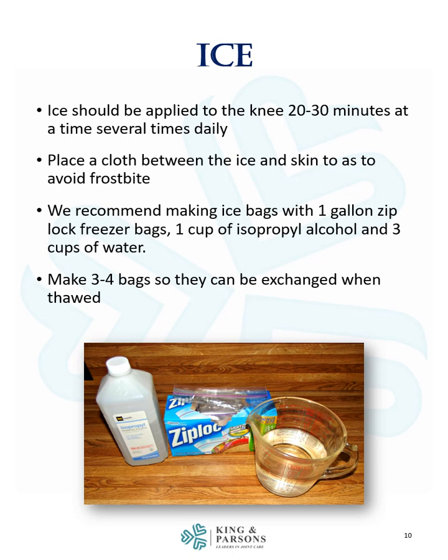We recommend making ice bags with a 1-gallon Ziploc freezer bag, 1 cup of rubbing or isopropyl alcohol, and 3 cups of water. The alcohol prevents the water from freezing and it makes it a slushy gel. And if you make 3 or 4 bags, they can be exchanged when one of them thaws out.